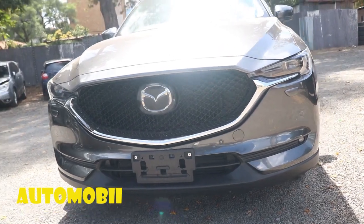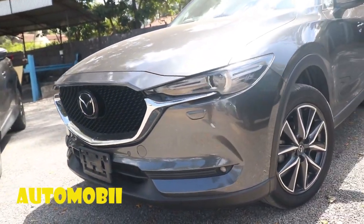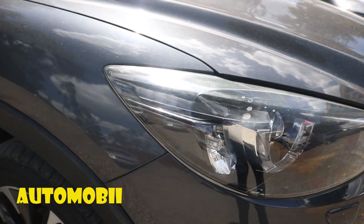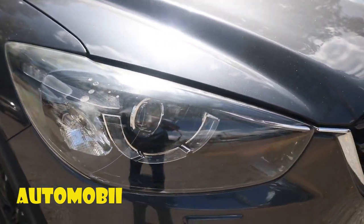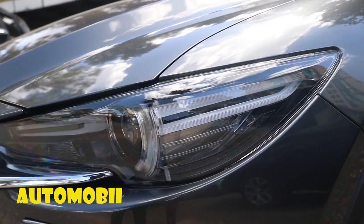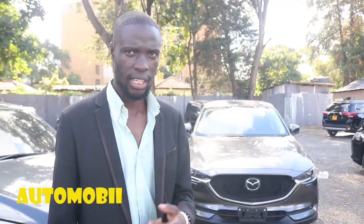Now the headlights. The 2017, or rather the first generation headlights of the Mazda CX-5 are big and angular, and of course they don't have LED daytime running lights. But when you take a look at the second generation, they do have LED daytime running lights that lend it a modern and upscale appearance, and also the headlights are very sleek and angular at the same time.